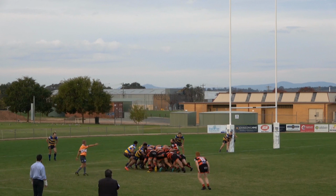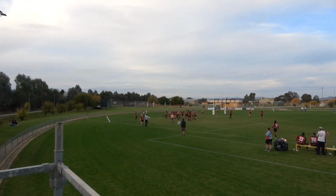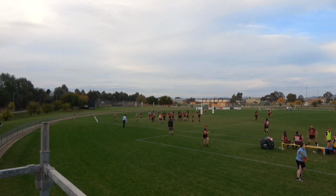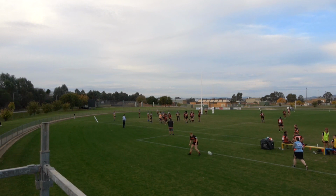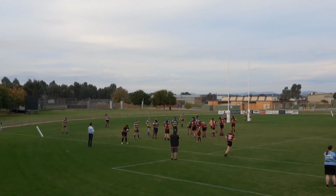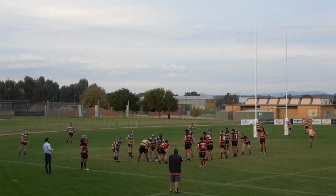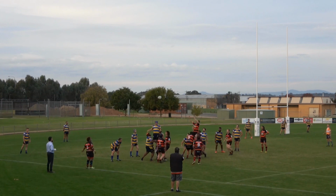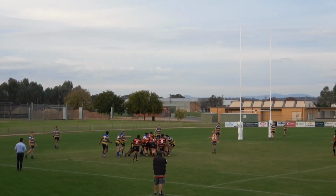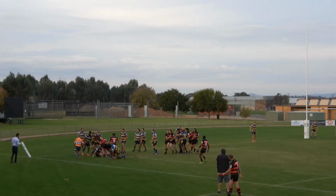So Seb puts the ball in now. Very, very good to get that ball out, and good clearing kick there by Ryan O'Sutherland. It's about 10 metres off the line with Tumut throw. Gotta compete, boys. A good line out. Taken off the back. He's isolated. He's got to be isolated. It gets to the ground.